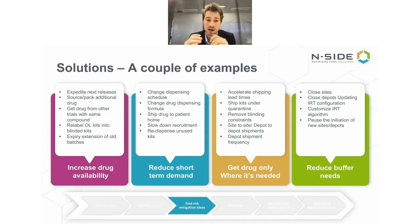And then finally, trying also to reduce the need for buffers, more specifically at site level. So we could close some sites that are not recruiting, are closed for recruitment, or maybe just that haven't performed well, making sure that we're closing them before an expiry replacement event, so to keep, again, more kits at your local depot. We could update our IRT configuration, making sure that we're sending kits more frequently to our sites, but in shorter quantities, as opposed to having less frequent shipments and sending a lot of quantities to your site.